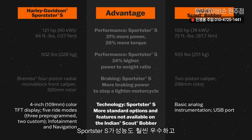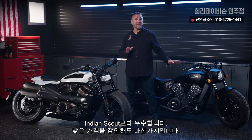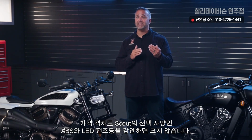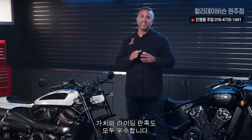The Sportster S offers significantly more performance, more technology, and more comfort and adjustability than what's offered in the Indian Scout line, even given its lower price, and that price gap narrows when factoring the Scout's optional ABS and LED headlamp. The Sportster S offers greater value and a more satisfying riding experience than the Scout Bobber.